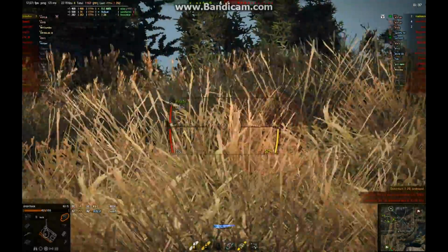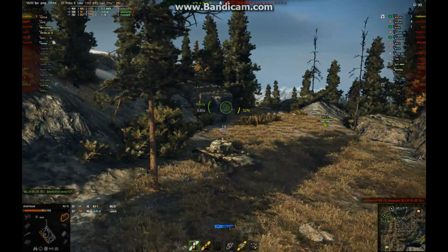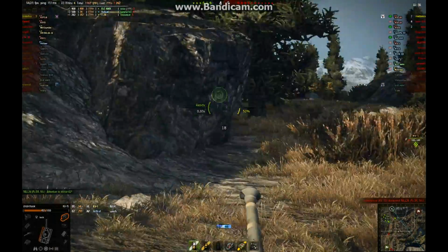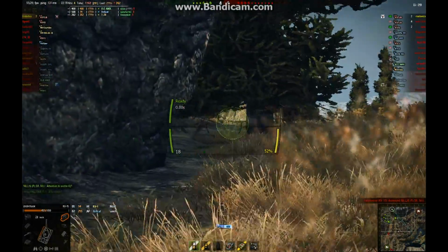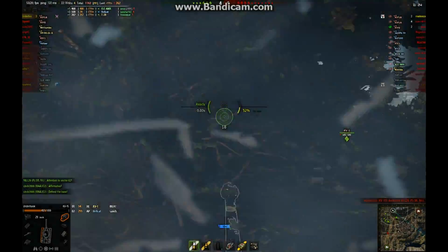As you can see, I'm not doing any long range shooting. Not trying to snipe anyone. It's just sort of average range. Not close range, just because the map won't let me do close range, but pretty close to medium range.